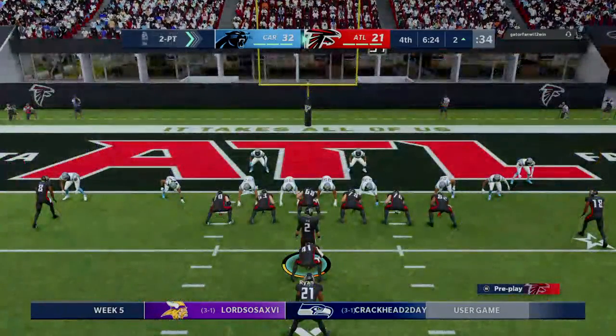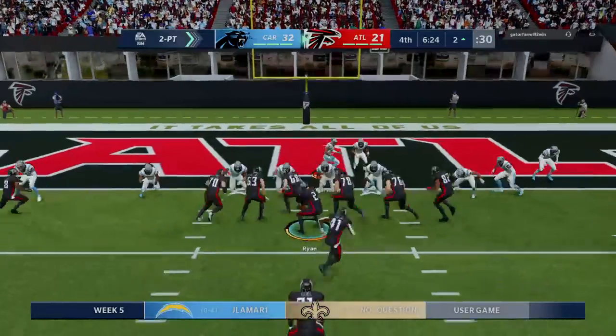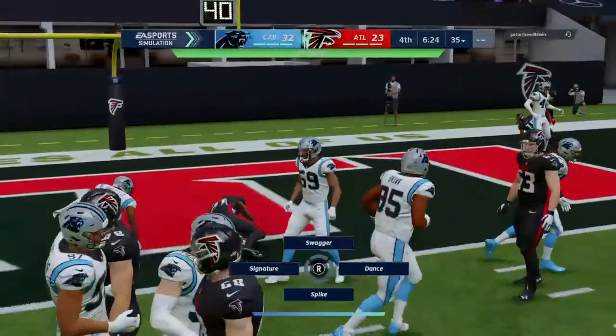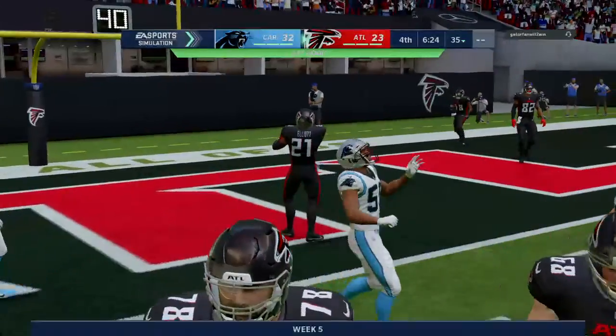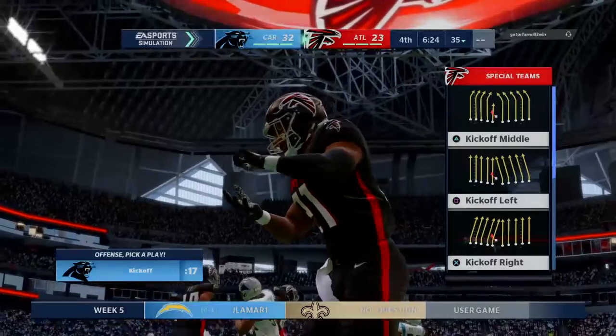The Falcons will line up for the 2-point conversion. They had to go to the monitor, get an extra look. That's what the technology is for. And this touchdown will count. And he will get into the end zone to shave 2 more points off the deficit. Panthers 32, Falcons 23.